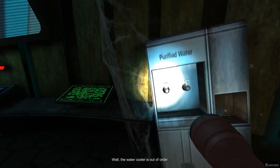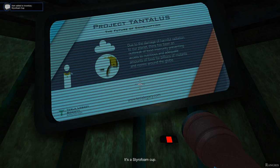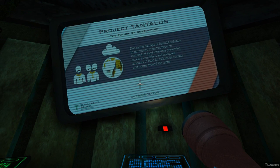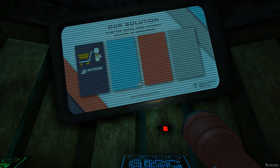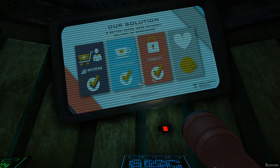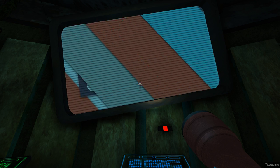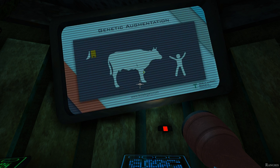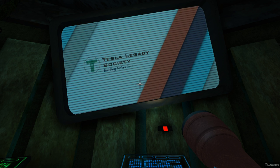Due to the damage of harmful radiation to our planet, there has been an outbreak of food insecurity, preventing access to nutritious and adequate food amounts for billions of mutants and norms around the globe. The Tesla Legacy Society has made it a top priority to repair food access, utilization, and stability by improving nutrients through genetically modified soil. The soil is designed to grow food with much more desirable genetic structure. This food is perfectly safe for human consumption and even has the potential to increase the size and health of livestock.